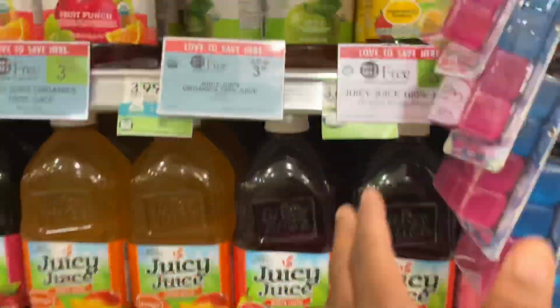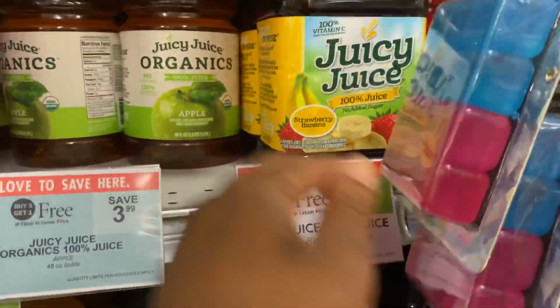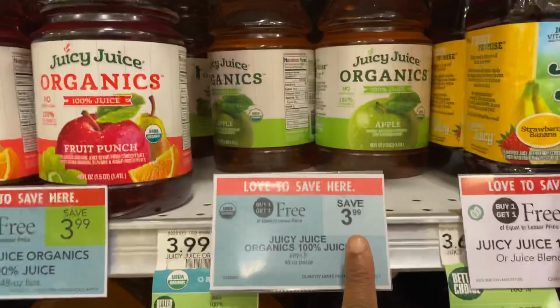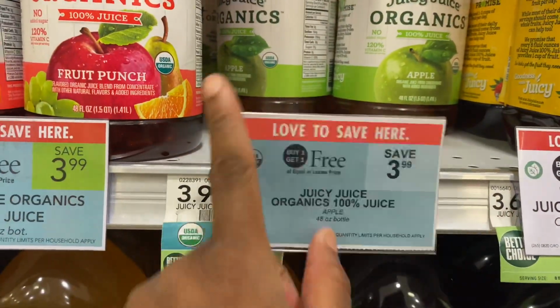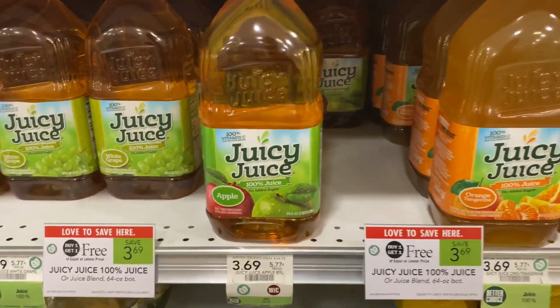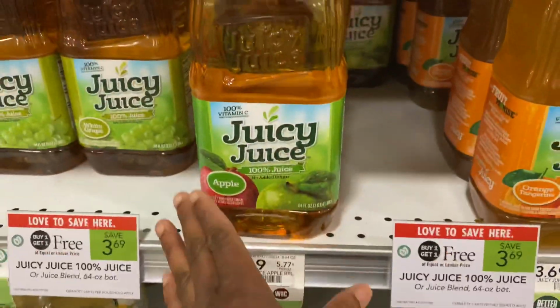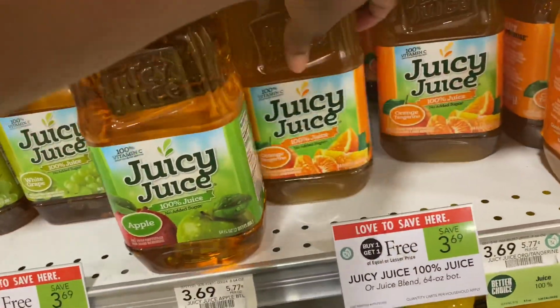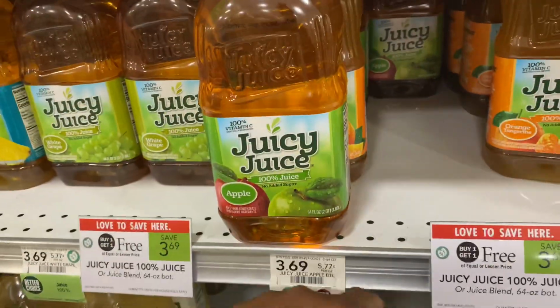Oh, they even have the strawberry banana. I'm not a fan of this, but they have it buy one get one free. The organics is also buy one get one free, but those are not WIC items. Okay, now Peach Patch, when taking advantage of this deal, you want to make sure you ring up your apple juice first. So if you were getting an apple and an orange, you would ring it up like so: apple first, then orange.